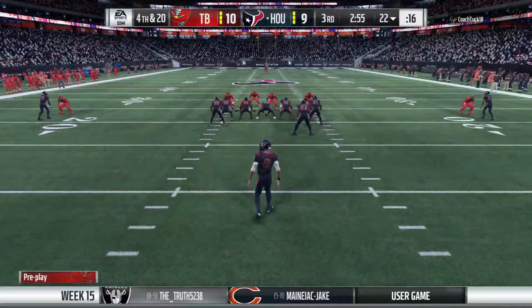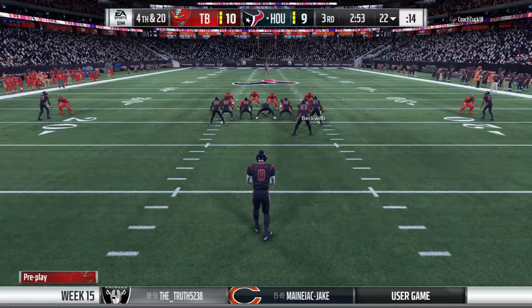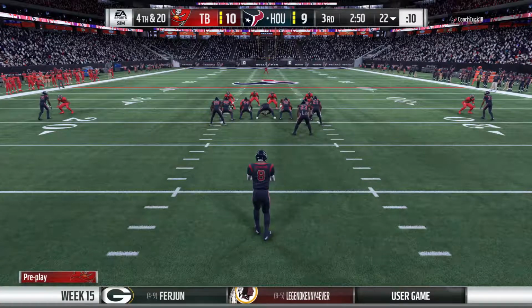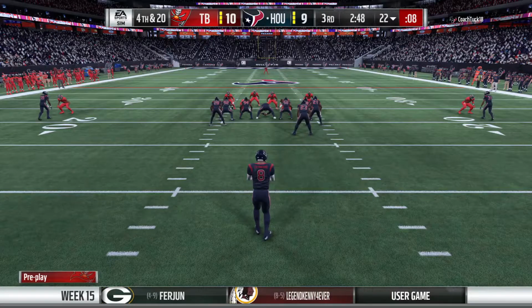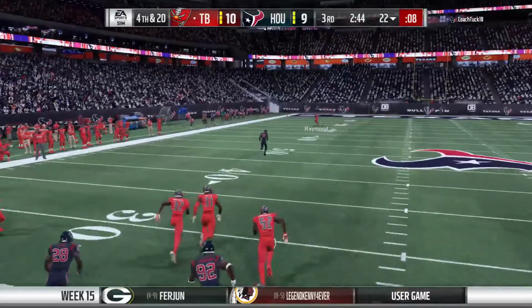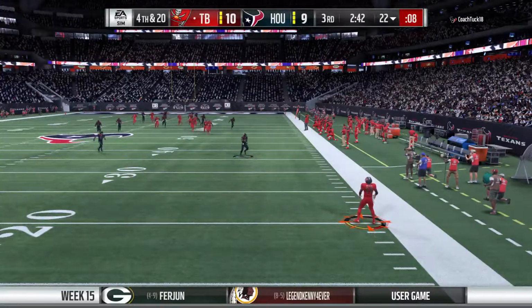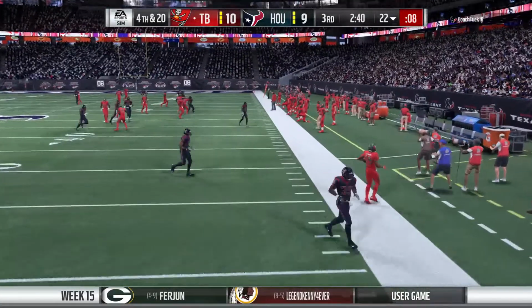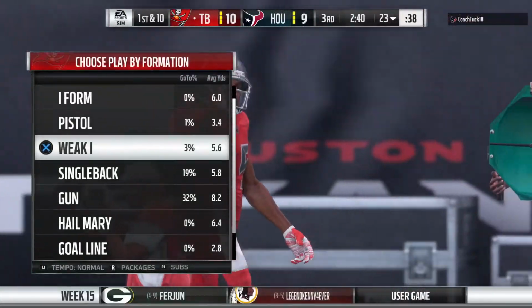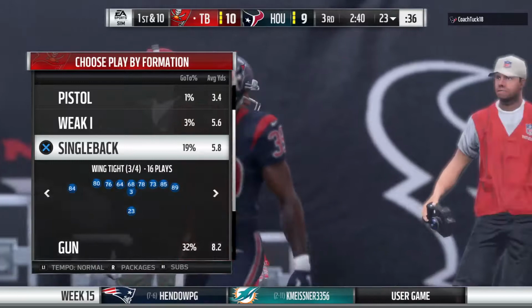The Texans send the punter out as he's on to punt for the first time tonight. And last week in the loss, 5 punts as he gets this one away. We'll call that a punt of 54 yards. Well struck. And the Bucs will get ready to go on offense.